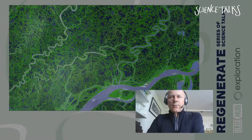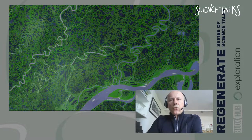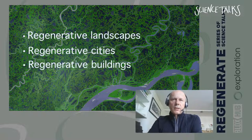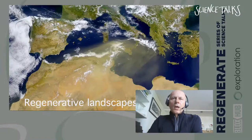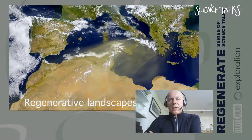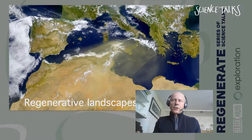So I'm going to describe regenerative design and the part that biomimicry and indigenous thinking can play in this under four main headings, starting with regenerative landscapes, then looking at regenerative cities, regenerative buildings, and regenerative materials. So starting with regenerative landscapes, this is a project that I started working on quite a long time ago now, back in 2007. So this was with a couple of colleagues, and what we were trying to do here was to use clever integrated solutions to address multiple challenges simultaneously.